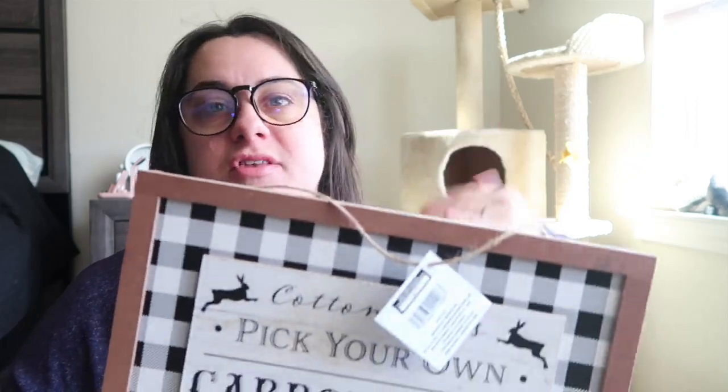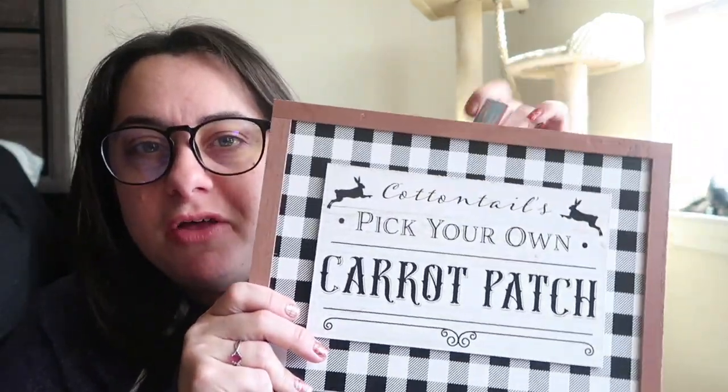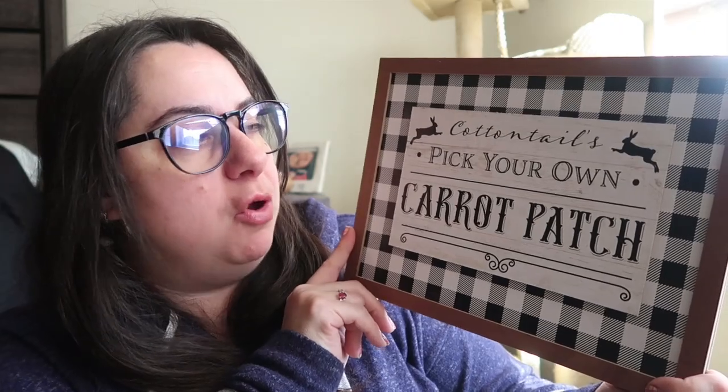Vanessa got this on her last Dollar Tree haul, and I saw the other colors, but she's right, this one's just the best one. They do have a pink and a blue one, but I just think this is so sweet.